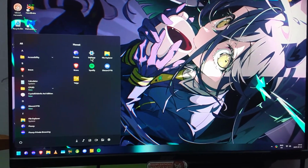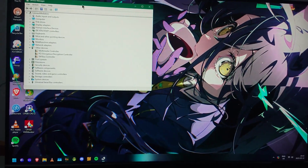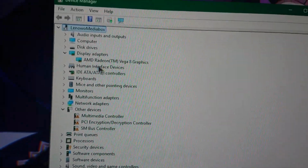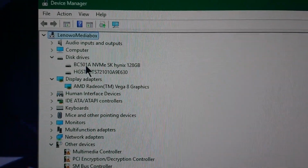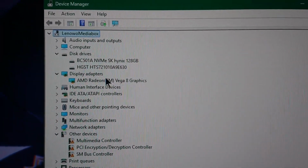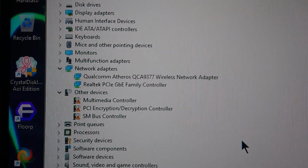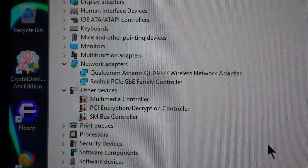Speaking of which, I'm going to take a look at Device Manager real quick and see what else I have missing here. There are some things that might be missing, like the multimedia controller, the PCI encryption/decryption controller, and the SM bus controller. Display adapters: integrated Vega 8 graphics. Disk drives: of course, I have an SK Hynix 128GB NVMe SSD. It's an M.2 2230. I don't have an adapter for it, but at least it works on the M715q Gen 2. And the second drive is the HGST drive, the same drive as my old home theater PC. I forgot to mention that it does have a Qualcomm Atheros QCA9377 Wi-Fi 802.11ac card, plus a Realtek Ethernet controller.